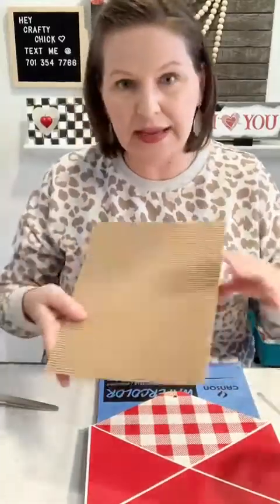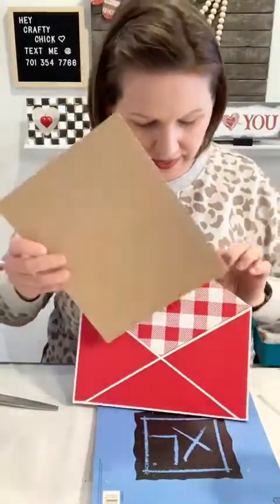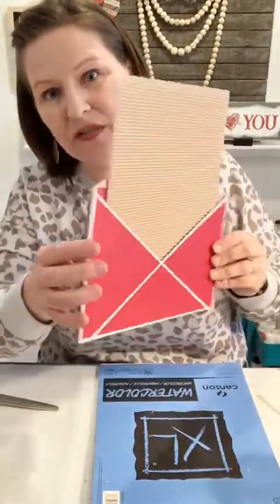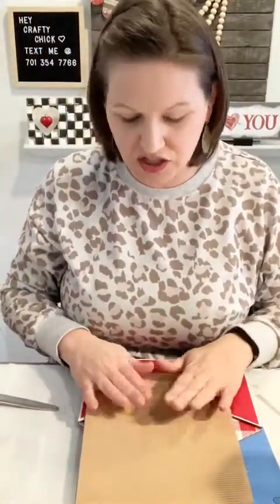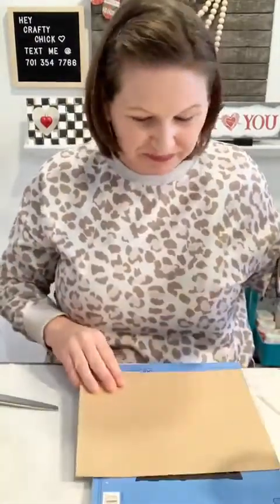I would really like to be able to use this corrugated paper. See that? I had to test it though, because like I said, this is not very thick, and this will just fit. It like just fits, you guys. So I'm hoping, because I want to put another piece of paper on top of this, we're going to do some layering, and I hope we can make this work.